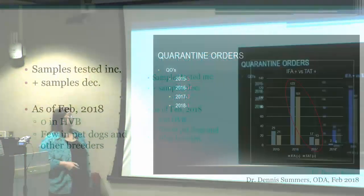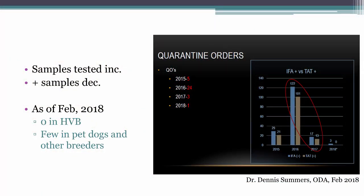But this is what we started with. And then a year later, or 2 years later now, as testing is coming in, we're doing even more tests than we were before. But we had 0 cases in our high-volume breeders. So in a very short period of time, it's pretty much been eradicated from our large breeding kennels.